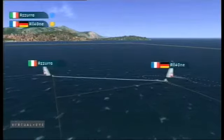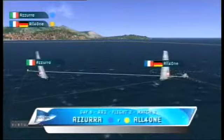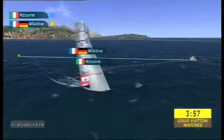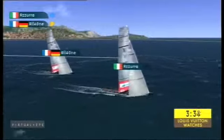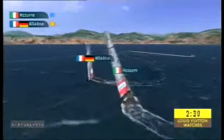Louis Vuitton Trophy, Round Robin 2, Flight 2, Match 2. Azzurra up against All4One. All4One enters from the windward end on starboard. Azzurra sails around the bow with the offset start, over towards the right-hand side of the starting box.